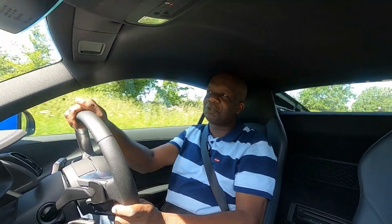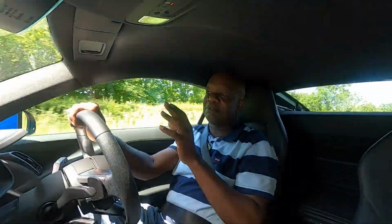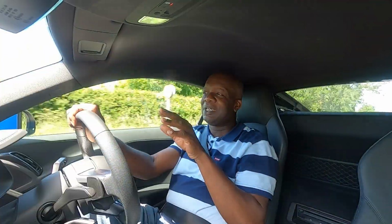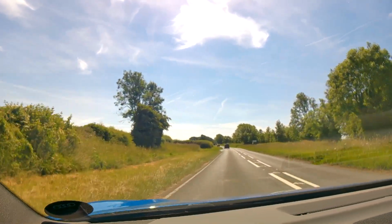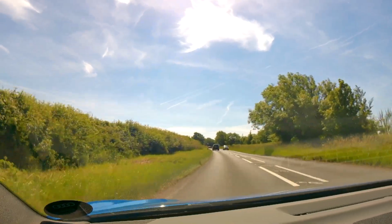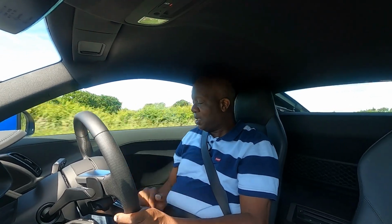While it's a beast to drive, it's very forgiving, and Audi have put a lot of electronics in here, traction controls and ESPs, to make sure that you don't lose this car unnecessarily. I mean, if you do lose this car, it's because you're being absolutely stupid.